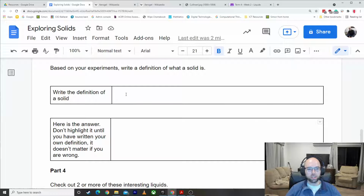Okay, what is a solid? What do you think it is? It doesn't matter if you're not really sure. It's just an experiment, something for you to put your own thought into.